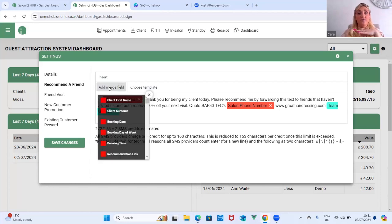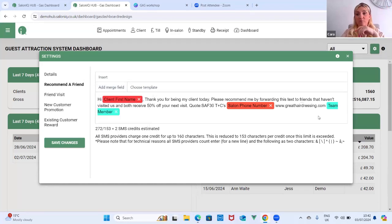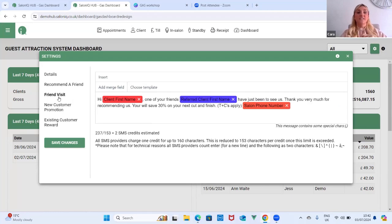You've got your merge fields in here. Again, you've got your add merge fields at the top. So if you want to put in your first name, your surname, anything that you can pop in there. So it's just making sure that you have decided what you want to say. Make it short and snappy. Don't make it too long and too complicated. And then on the left-hand side, again, we've got friend visit. So that's the second text message that goes out to the client. Again, all customizable. You can pop it in here and just make sure that we're always putting in T's and C's apply.